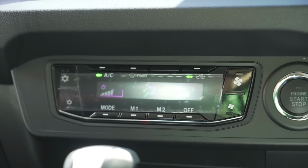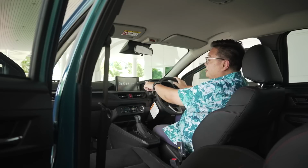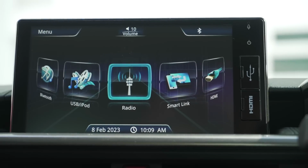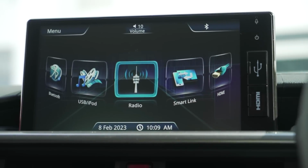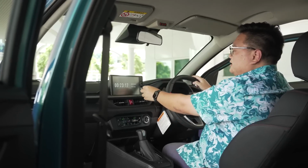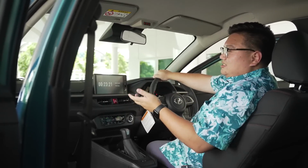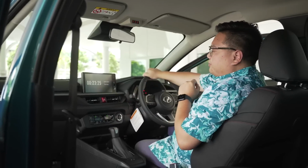Down here, you've got the same aircon controls on the Myvi, Ativa, Alza and so on. And you've got the same big screen that you do in the Ativa and the Alza as well. But unfortunately, this is not an Apple CarPlay Android Auto unit. You still need a HDMI cable to hook up your phone. But then again, this is an entry-level car, so I don't think that's too big of a problem.